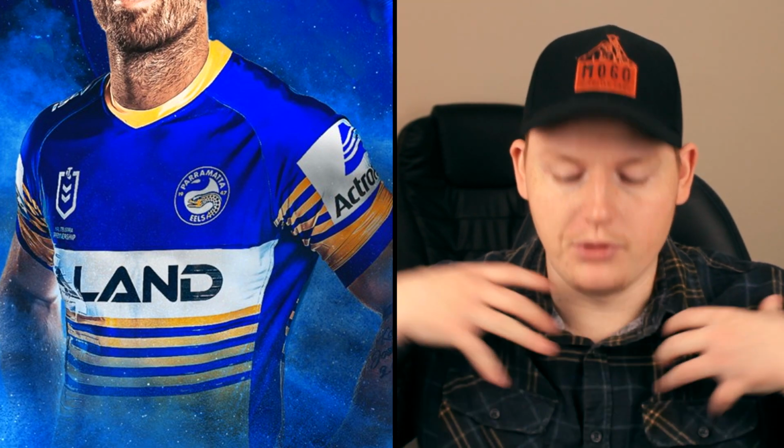And Parramatta are actually a team, despite being a traditional side, that have swapped up their jerseys quite a bit, even just in terms of colours. Some years they'll go with an all yellow strip, sometimes an all blue. It sort of depends on their feel, I guess. But this one, they've gone with mostly blue with yellow. It's probably close to a 50-50 in terms of colours, but they've gone with just the blue with the yellow stripes, same as last year.